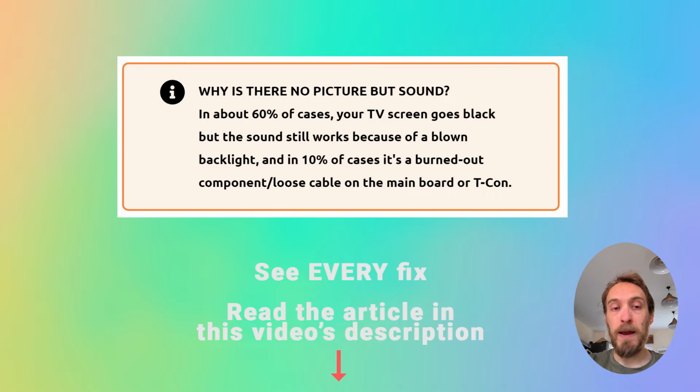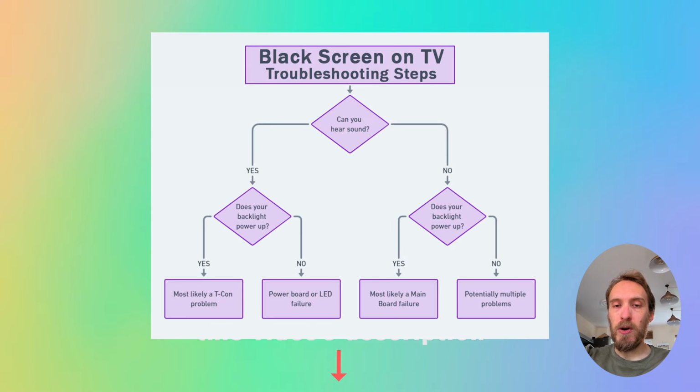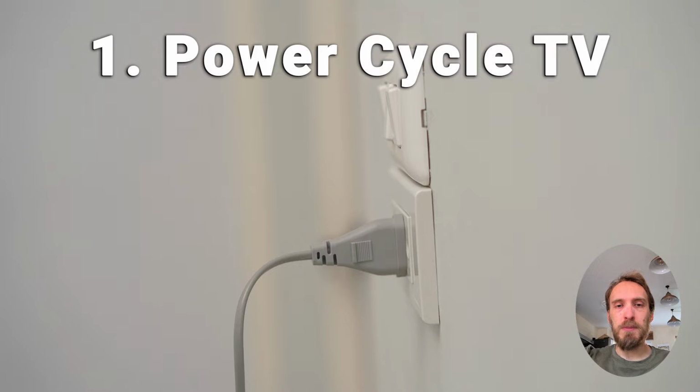is a blown backlight, with a burned out component or loose cable on the T-con accounting for most of the rest of the causes. You can have a look at this flow sheet to give you an idea of what the potential causes are. But there could also be, in a small number of cases, a problem with the software or with the HDMI cables. So I'd recommend going through a few simple fixes first before jumping to replacing your backlights.